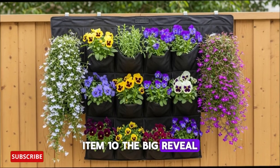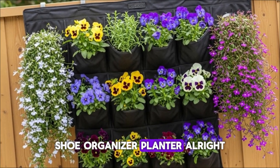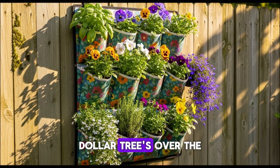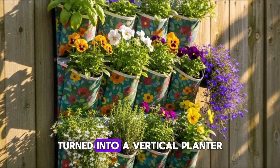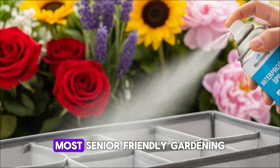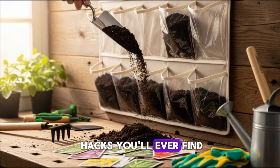Item 10. The big reveal: shoe organizer planter. Alright, my friends. This is the one I promised you wouldn't want to miss. Dollar Tree's over-the-door shoe organizer turned into a vertical planter. Yes, you heard me right. This is one of the cleverest, most senior-friendly gardening hacks you'll ever find.